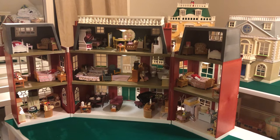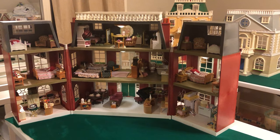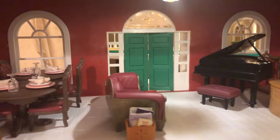And those guest books that you saw in the rooms, I actually made those. And I'll do a video with a link to upload it if you want to do one yourself. All right, well, let's take a tour.